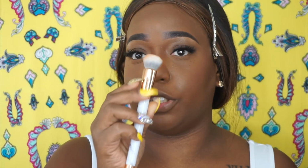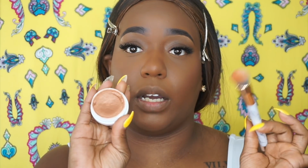I like to apply this with my 929. It's just a domed face brush. You could blend out concealer with this. You can buff out contour with this. You can apply blush with this. It's really small, but you can. But I like to use it to apply my cream highlight.